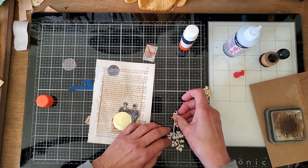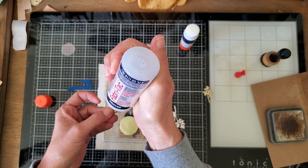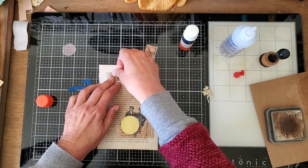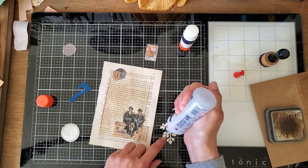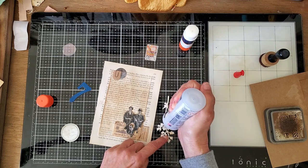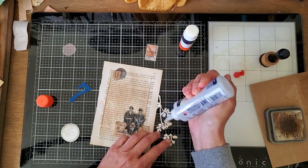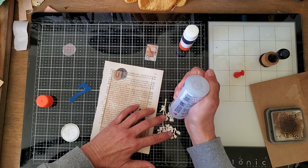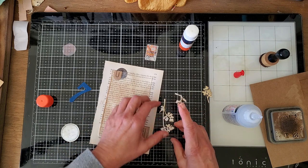Well, now I have to put more glue on because it dried too much. So I may as well put this on now while I'm waiting. There. All right, now we'll do this again. Nope. That's what I get for trying to do this before it's completely dry. It's okay though, because I'm not going to notice it once it's on the paper.